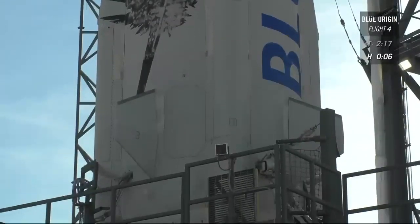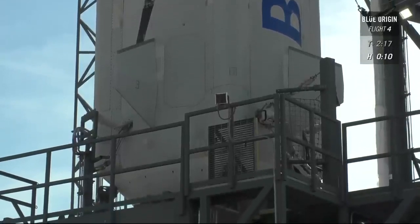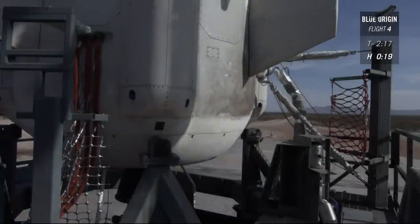I hear we just entered a very brief hold at T-minus 15 seconds. It should be less than 30 seconds, so stay with us. Engineering has confirmed they are ready for that 2-minute auto sequence start. They have just cleared the hold, and we are continuing with the countdown live at T-minus 2 minutes and 13 seconds.